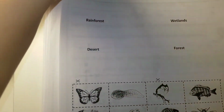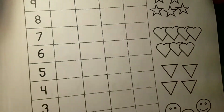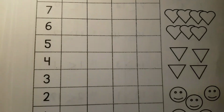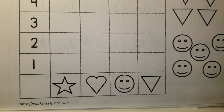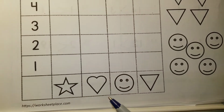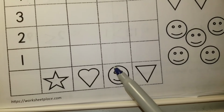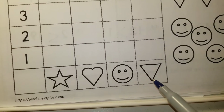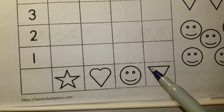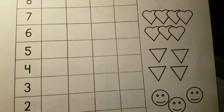We are going to be graphing shapes. These are the shapes that we have. We have stars, we have hearts, we have happy faces, which have the shape of a circle, and we have triangles. These three side shapes are called triangles. 1, 2, 3 sides. That's why they're called triangles.